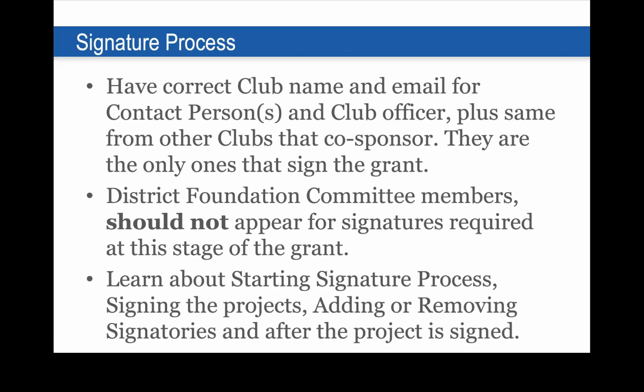Elena, you want to take this one? So the signature process is an important process when it comes to district grants. It's a necessary step in order to get approval and also for the submission of the final report. So please make sure that you have, as we mentioned before, the correct club name and the correct email for the contact person. That's really, really important. And you'll see a drop-down menu. When you do that, sometimes there's a tendency to accidentally check one of the district foundation committee members on there, but it should really be the contact person from your club instead.